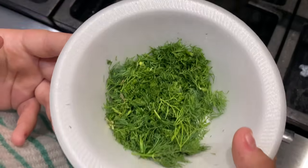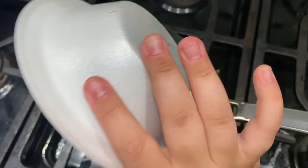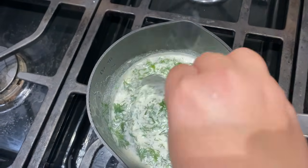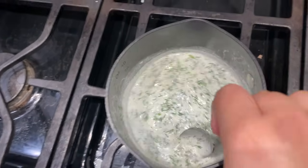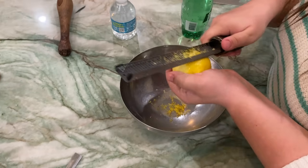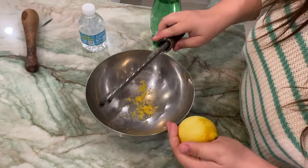And now add the dill to our cream sauce. All of it. All right, stir it up, Bree. And last, we're going to put the lemon zest. All right, Bree's zesting our lemons for our lemon dill cream sauce.